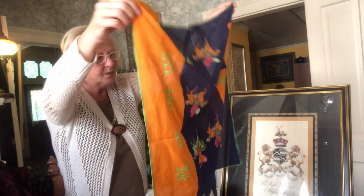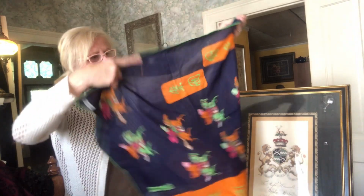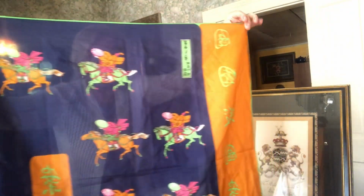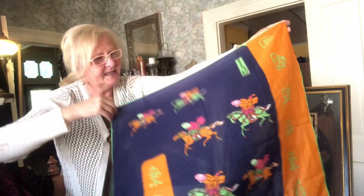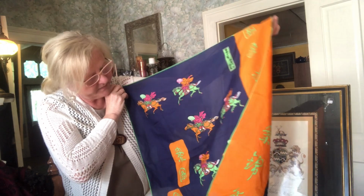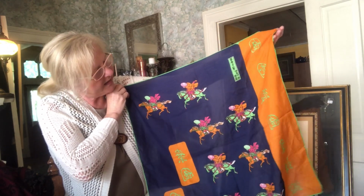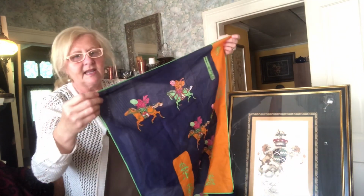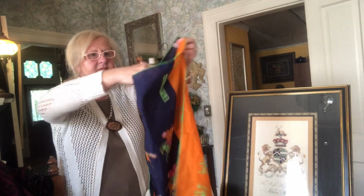And then this one also. Look at this one. Let's see. Goes like this. Paid $1 for this one. I just thought that was the prettiest scarf. And yeah, I've got lots of things I could wear this with. So it looks like this one was $1.